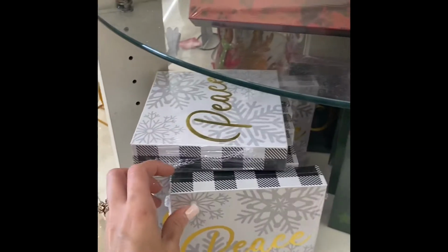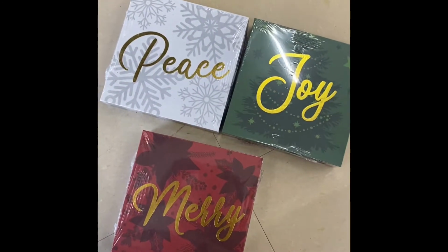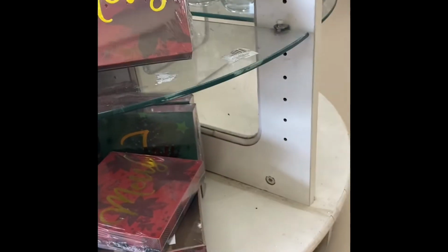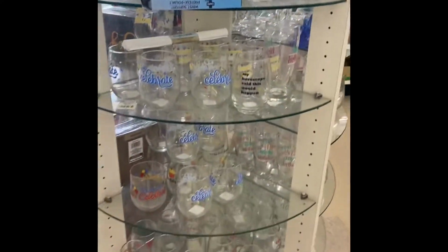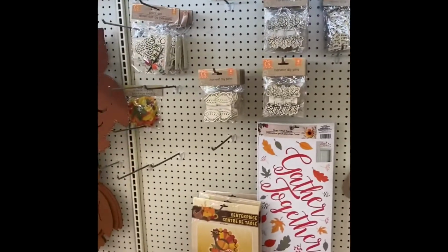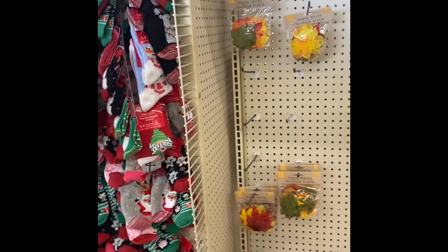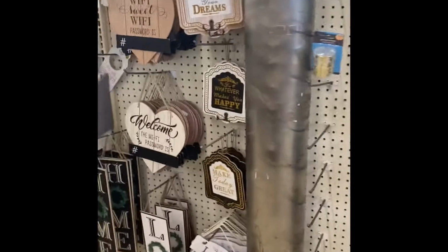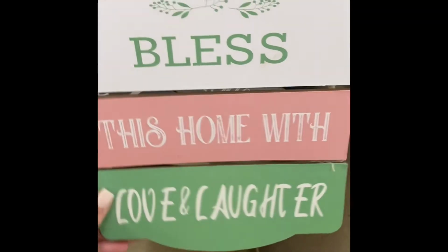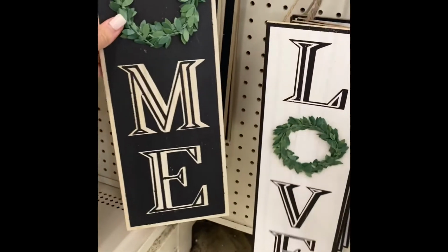I have the worst problem with dropping stuff. I just clearly can't handle it. So I see a couple new things scattered throughout here. This is really cute. And this one, I believe these are new.